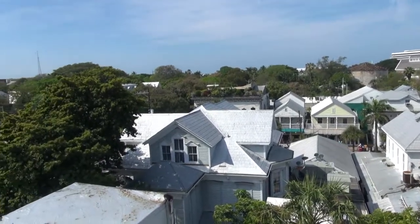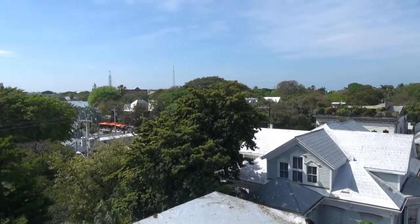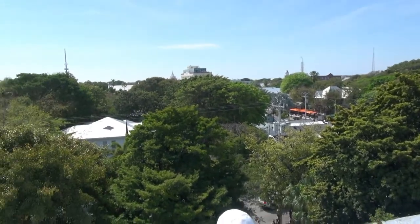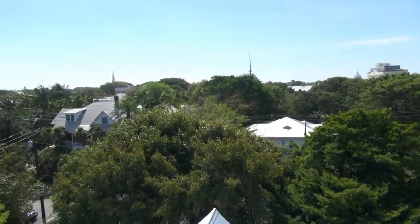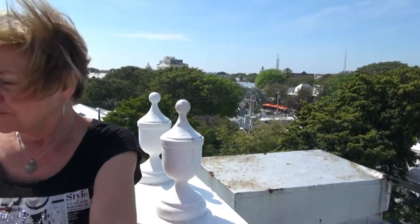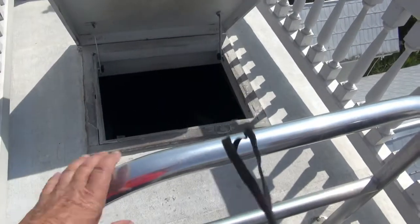And we're overlooking Duval Street, the most famous street in Key West. Several stairs to get up here. Here's the hole that we came up. Whoa.